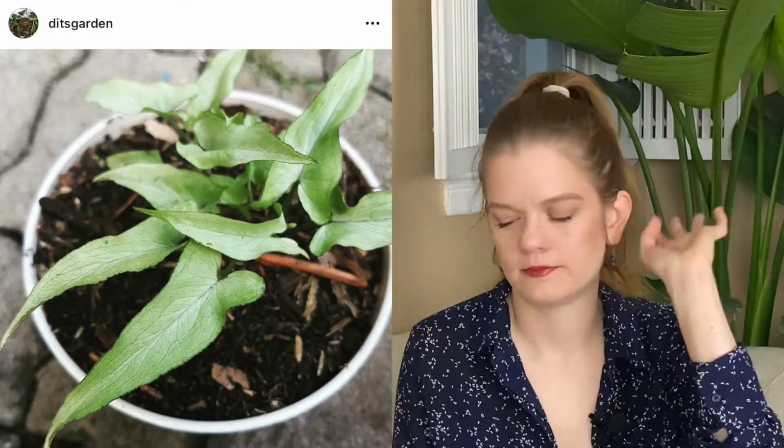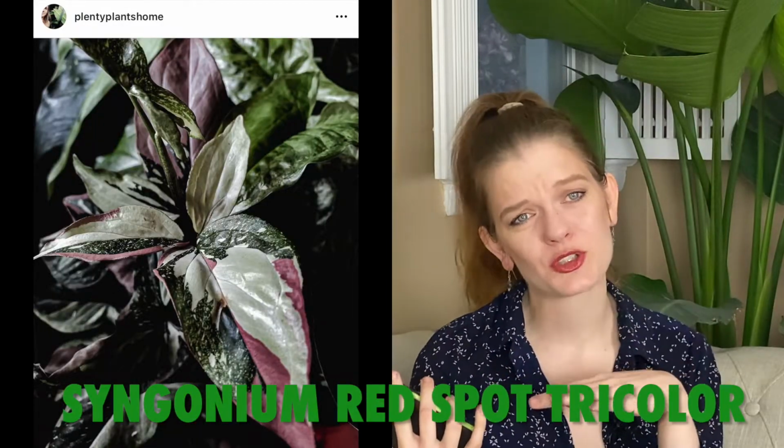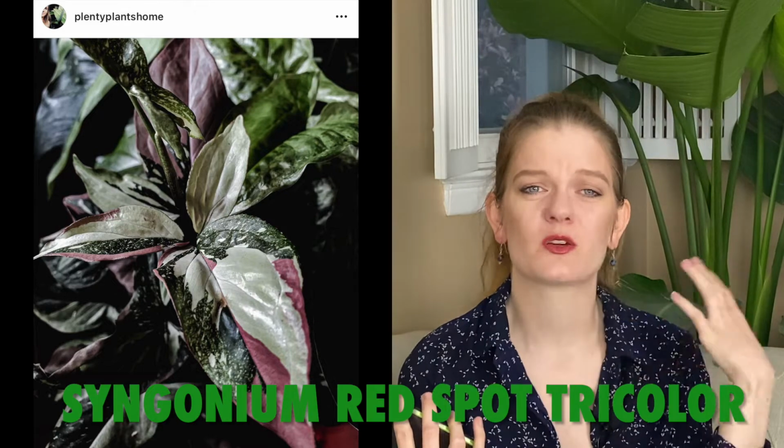Total wishlist plant. This next syngonium's probably not going to come as much of a surprise. I already have a Syngonium Elbow. I am not interested in the pink Syngonium. I forget what that's called. But one that I do really want is the Syngonium Red Spot Tricolor, where it has a mixture of the pink and the white with the green.